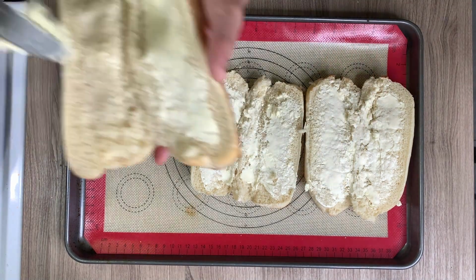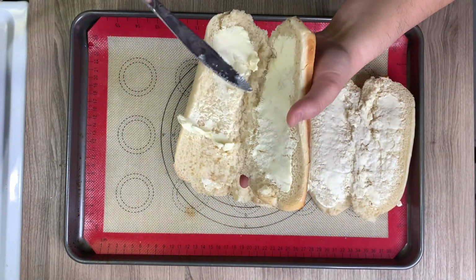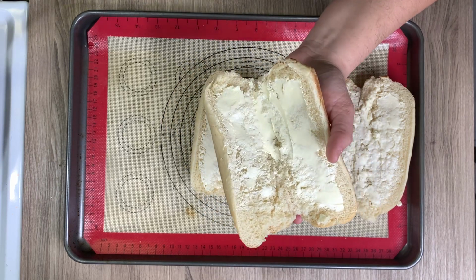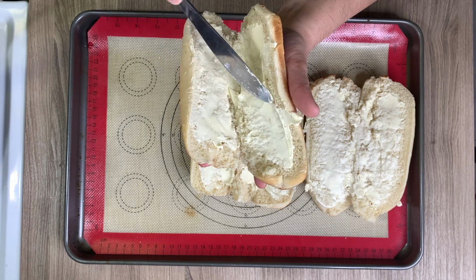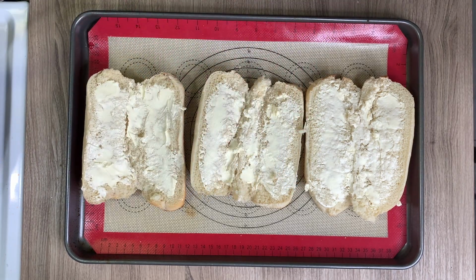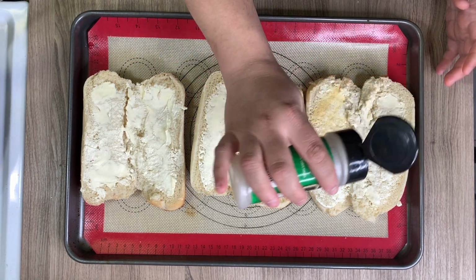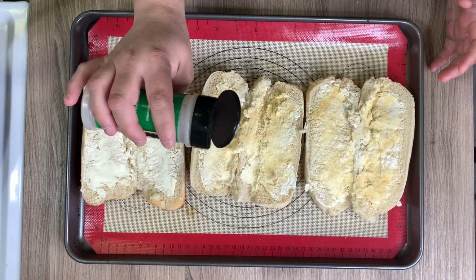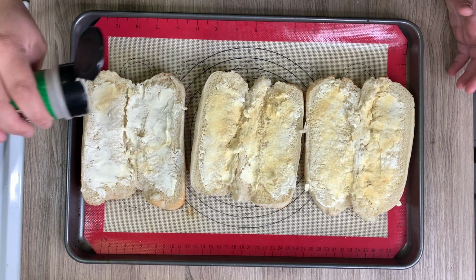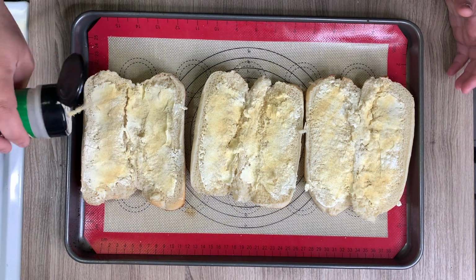And then I'm just using garlic powder for this, so I'm going to go ahead and put garlic powder all over, as much as I like, which is to cover pretty much the whole surface, because I love the way it tastes. But you can also use fresh garlic. You could have melted butter with garlic and then just basted it on this bread. That would have worked as well. But here I wanted it simple.